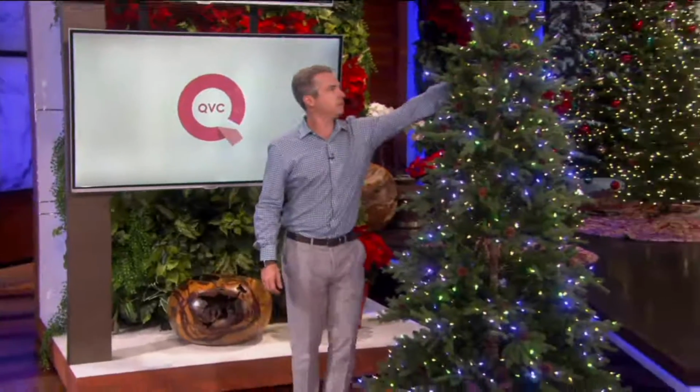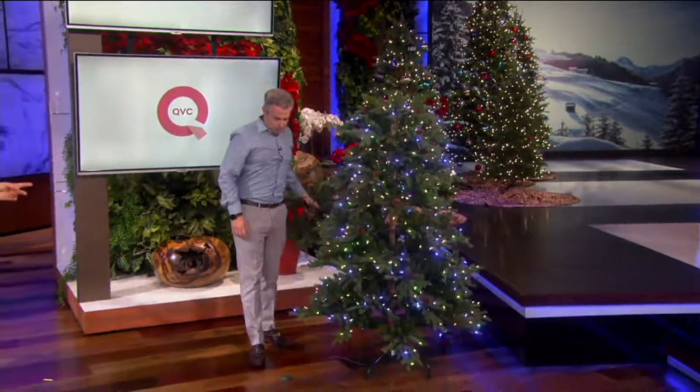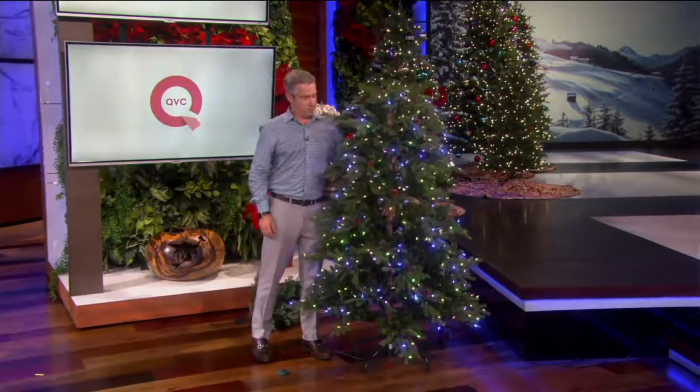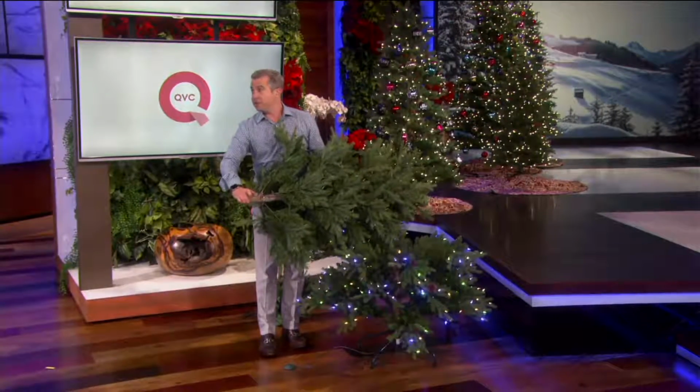Where's my remote? It's right here. It just magically appeared. You can't do that to a real tree unless you're really strong. Well, the beautiful thing about this tree that I love that you did with it is the authenticity of this trunk.